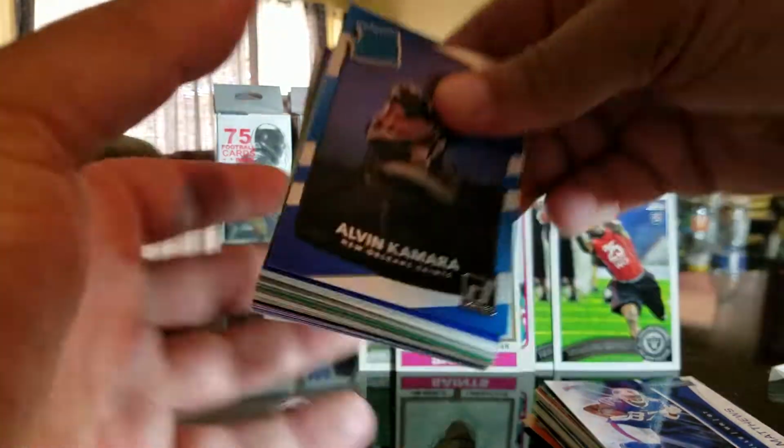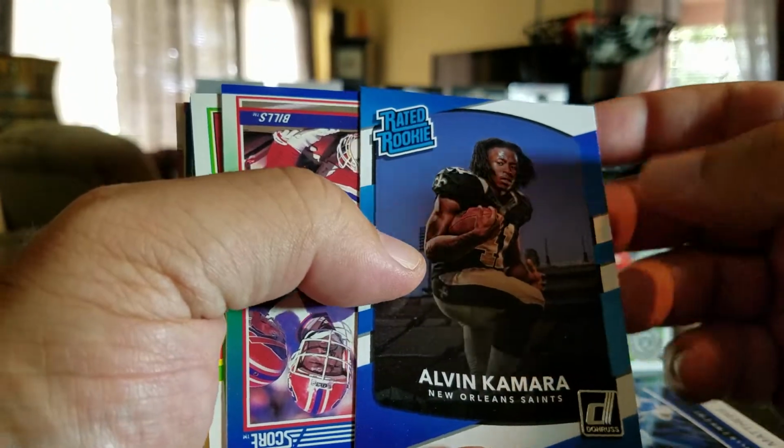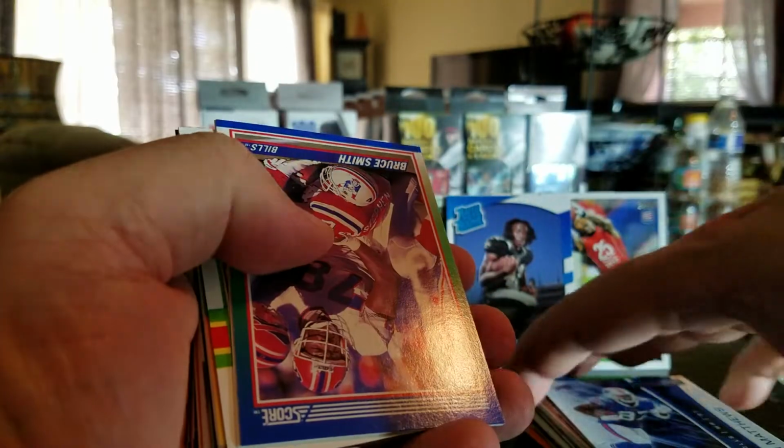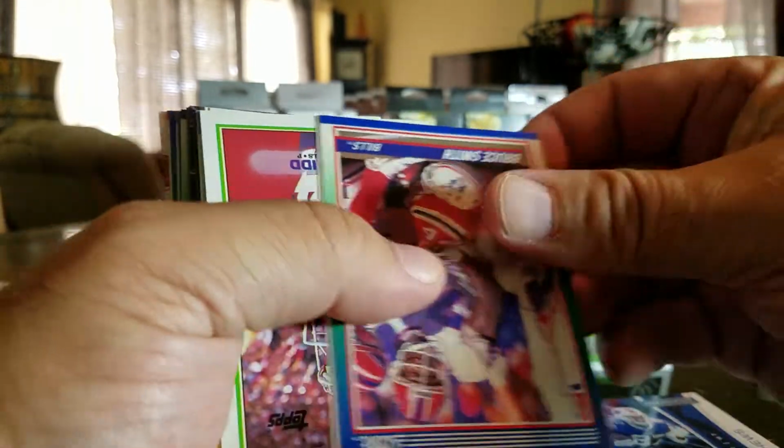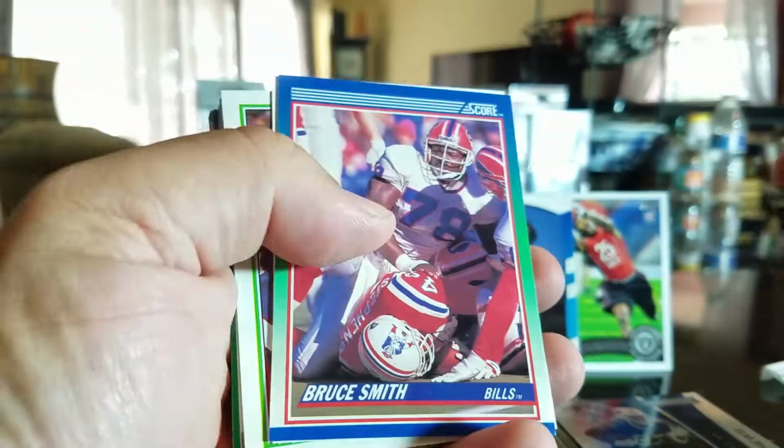So here's the top half. Like I said, Alvin Kamara, I was excited to see that there. He's got some nice potential. I did a little research on him. I'm trying to get up to date with the few that I can.